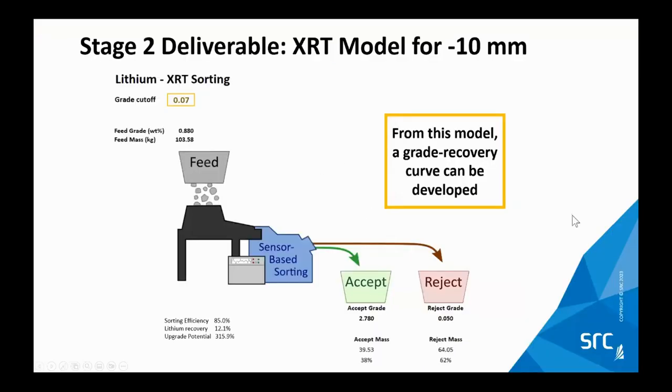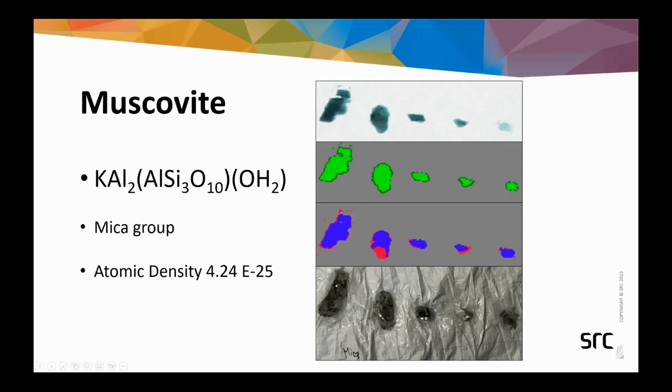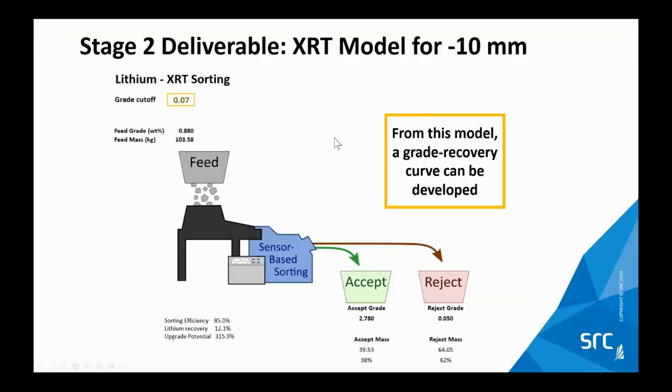The outcome of this is to deliver a model that can be used for doing those determinations on sorting efficiency and acceptance criteria. And so here we have an adjustable grade cutoff. We'll be able to provide that sorting matrix through that test work regime, where we'll test all of the specific thresholds, so 10%, 20%, 30% acceptance, and then we'll be able to assay those splits to get an acceptable yield that you can feed back into this model.